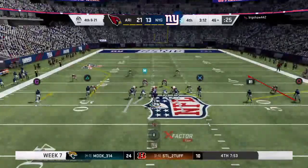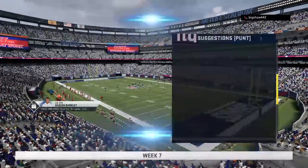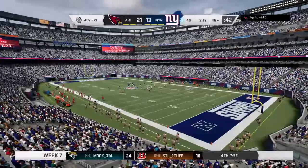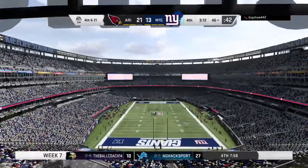One score down. Here we go. They're going to go for it here on 4th down. The Cardinals going to use the first of their timeouts. That'll leave them with 2 remaining. We'll be back after this.